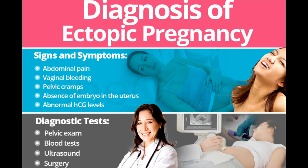Pregnancy test. Your doctor will order the human chorionic gonadotropin, that is HCG, blood test to confirm that you are pregnant.